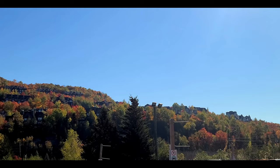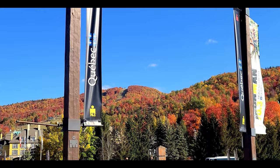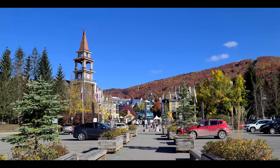Mont-Tremblant is nestled in the Laurentian mountains, surrounded by beautiful lakes and valleys. Even though it is a very popular ski resort, it is a year-round spot for outdoor enthusiasts. Today we are here to see the autumn leaves, as the green leaves change into bright yellows and reds during this season.